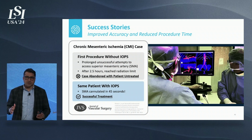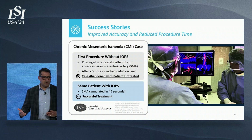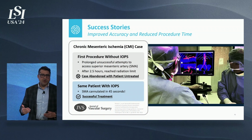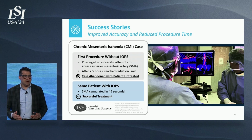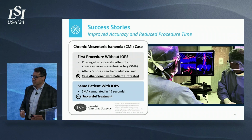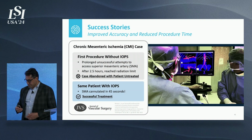After 2.5 hours, the case had to be abandoned because the amount of radiation already used exceeded the allowable amount. The patient came back to the center, same surgeon involved. This time, IOPS was involved in the case, and that same difficult anatomy was accessed within 45 seconds, resulting in a successful treatment, which is really a great outcome.